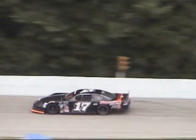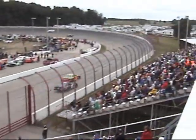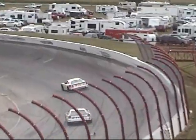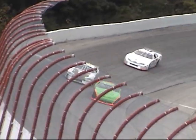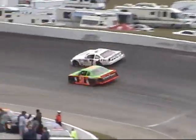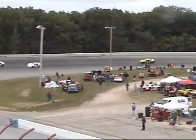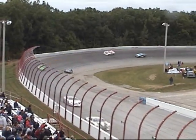24 laps complete. It'll be 25 this time. 15 laps to go for the 17 of Keith Sturkowitz. Atkinson starting to run down the 68 of Hannah now for that 2nd spot. 14 laps to go. 14 to go. Jason Atkinson closing on the 68 of Hannah. He's within a couple of car lengths. Hannah's going to be in a fight for that 2nd spot in moments.